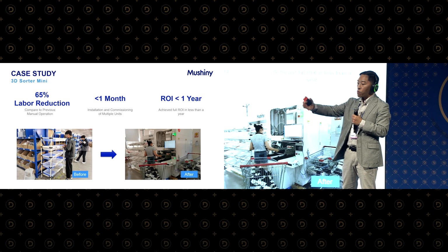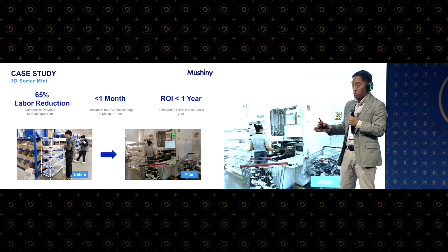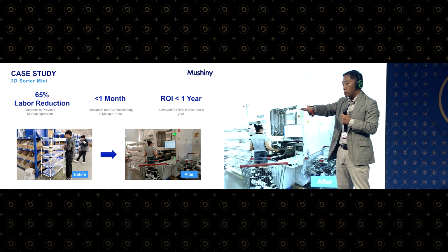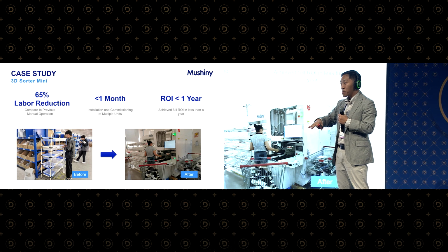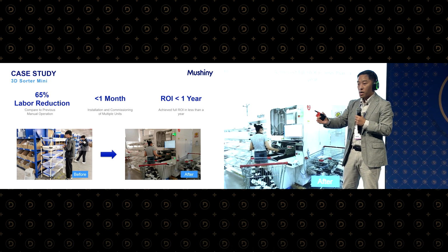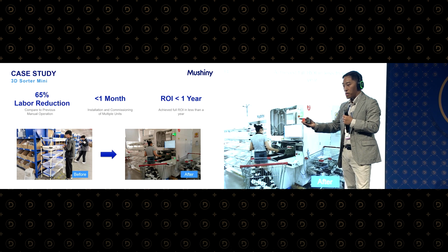And for those 4 or 5 sorters, we have everything done within a month. They get the first one up and running in like 2 weeks, and then they get the others up and running. The total installation and commissioning is less than a month. It's crazy fast for this kind of plug and play design. At the end of the day, that customer got their investment back in less than a year, and that's in China, with the labor rate over there. Think about it.